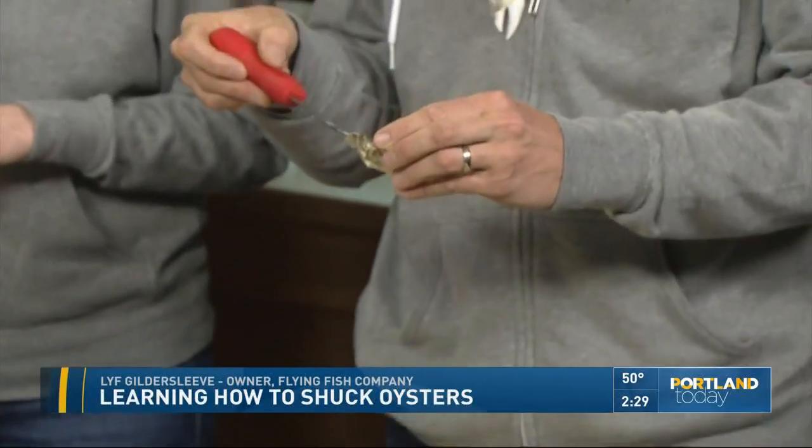Pleasure. So you were doing some shucking there, Leith. Yes. And what's the key? You know, the trick is go into the hinge, so you got to do the cup side down. No, the trick would be finding the hinge first. Yes. So you look at the more spoon-shaped side on the bottom and keep that there because that's where all the liquor, all the brine that comes from all the salt water stays. And then the hinge is the little spot that hinges where it grows from.